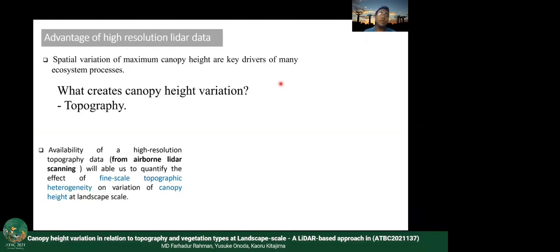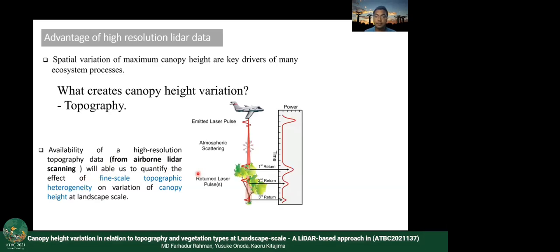So researchers are always very interested to know what creates the canopy height variation. The answer is pretty obvious, which is topography, at least at landscape scale. So the availability of high-resolution topographic data, possibly from airborne LiDAR scanning, will enable us to quantify the effect of fine-scale topographic heterogeneity on the variation of canopy height at landscape scale.